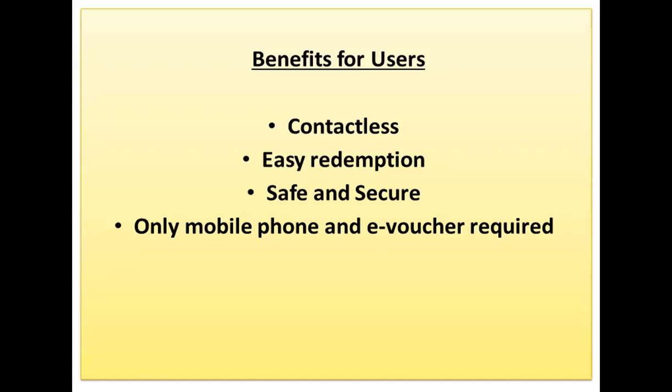And it is either issued by a government or government agency. You are holding it and you are taking the service of the hospital. And after taking the service of the hospital, you are just showing that QR code to the hospital authorities, and they will scan it, and immediately the money will be transferred from the account of the issuer bank to the account of the beneficiary. So it's very secure, it is very safe, and it requires only one mobile phone with the holder of the e-RUPI. And of course, there should be an e-voucher in the mobile phone.